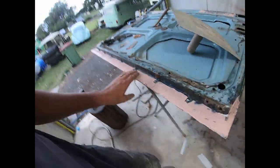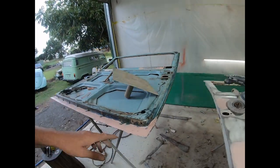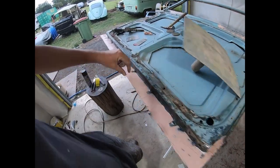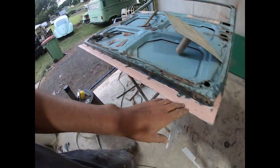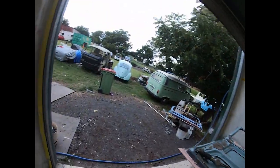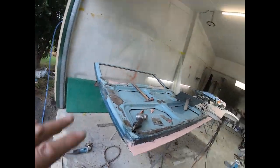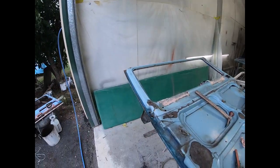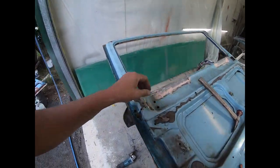So same with this inside here, we put an outer skin on across there, all the way across, and then we put another piece in down here, and I've just spread a bit of filler over it so that it'll look smooth, even though you will probably never see it. I don't think anyone will see it, so it won't matter.